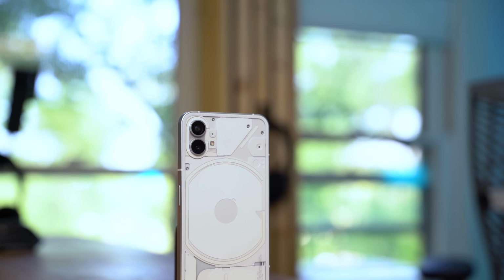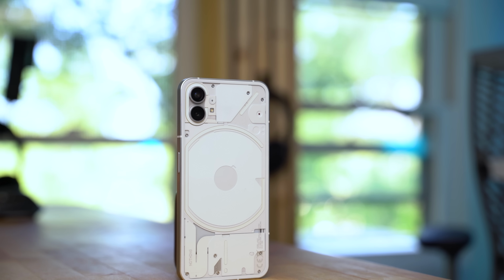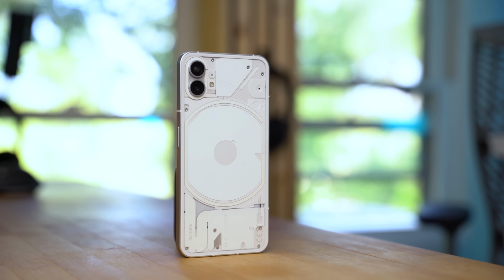I'm sure a lot of you could probably tell me the name of this smartphone right here simply by looking at the back of it. But for those of you who don't know, this is the Nothing Phone 1. And it's probably one of the most anticipated smartphones of 2022, and for good reason.